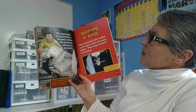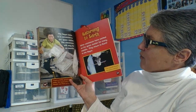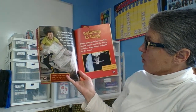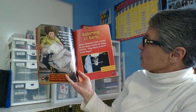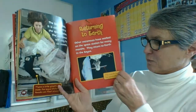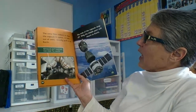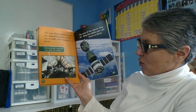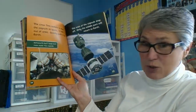The Soyuz docks. It's connected to the space station. The astronauts will stay for 6 months. That's half a year. Returning to Earth. Other astronauts have worked on the space station for many months. They return to Earth in the Soyuz. The crew fires rockets to slow the capsule in space. It falls out of orbit. Gravity pulls it to Earth. So it's great because we've got a cool force which will help bring the astronauts back down to Earth.